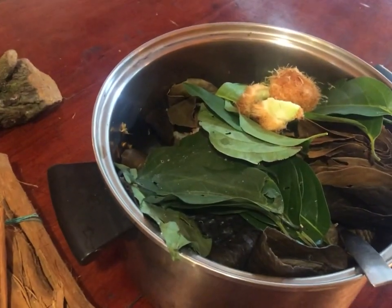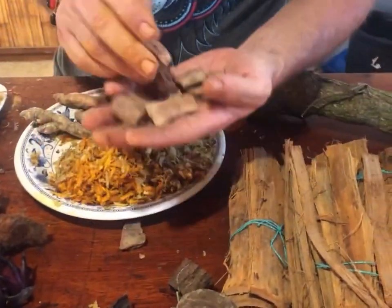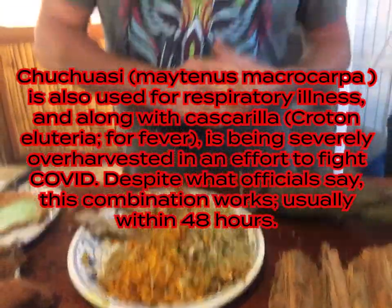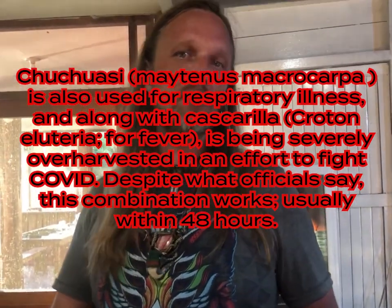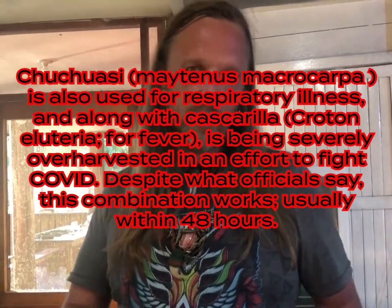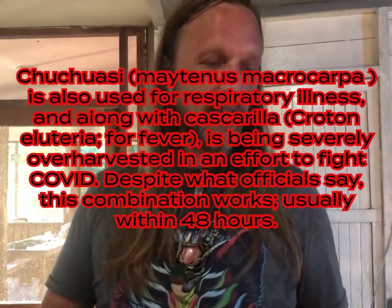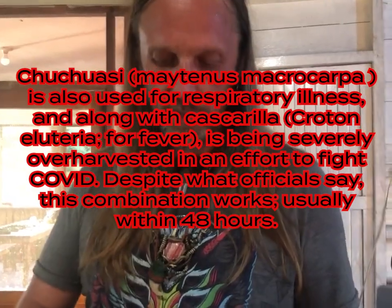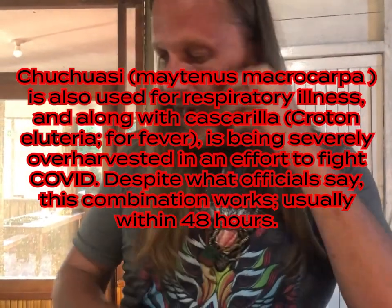And so this plant is actually a tree. This is some pieces of the bark. It's called chuchawasi, and it is Quechua for trembling back, because it's used a lot for back pain. It's also used for diarrhea. It's really a component of just about every medicinal blend that the Quechua make. It's used all throughout Peru as well. This is a very special plant, and again, of course, inflammation.